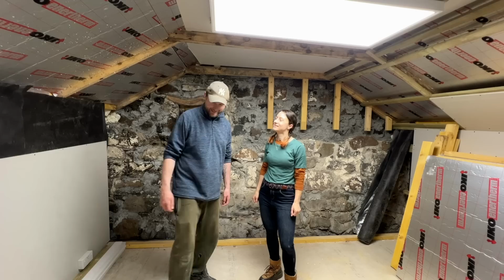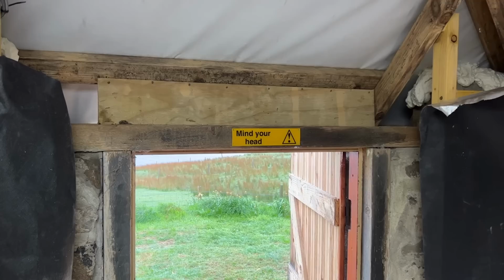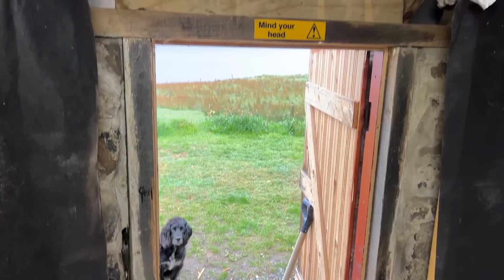This is the window of the Byre just now. So that's coming out, and so is the door. And we're going to extend at the top there as well, so it's going to be taller than that, so I can walk in and out without having to duck. Oh, and there's Jack. Look at this frame here. We're starting again. Hey, Jack, building a new door.